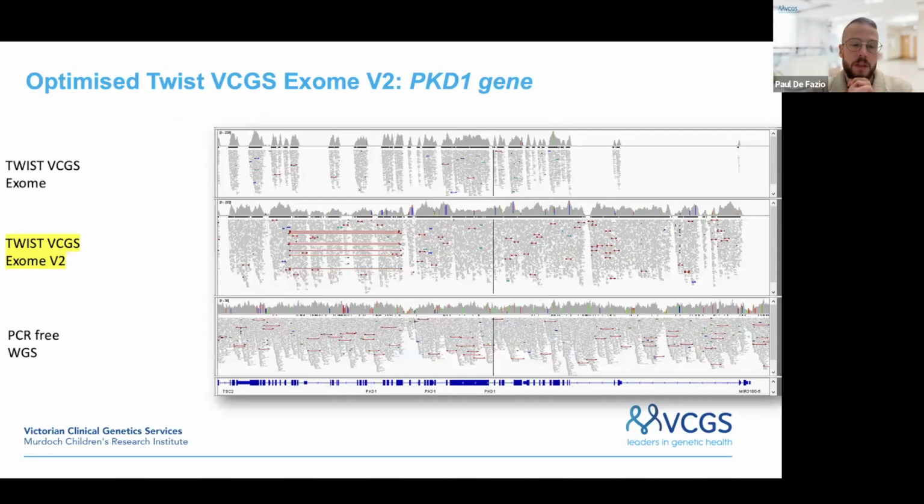The top is the Twist VCGS version 1 exome, which looks very much like standard exome coverage for a fairly large gene. And the version 2 exome in the middle has really boosted coverage across the entire gene, but looking at the introns there, there's quite a bit more coverage in here and over here. This is our PCR-free whole genome chemistry, obviously much better, not perfect. It's a complex gene to sequence. It does do better than the V2 exome, but the V2 exome is still good enough that we expect whole genome sequencing to have a relatively low additional yield.